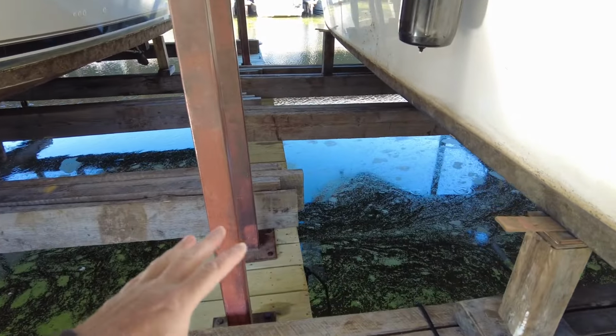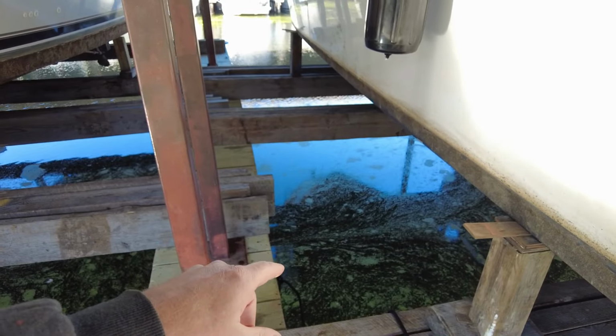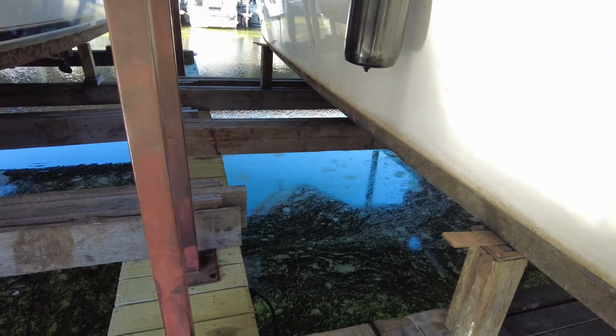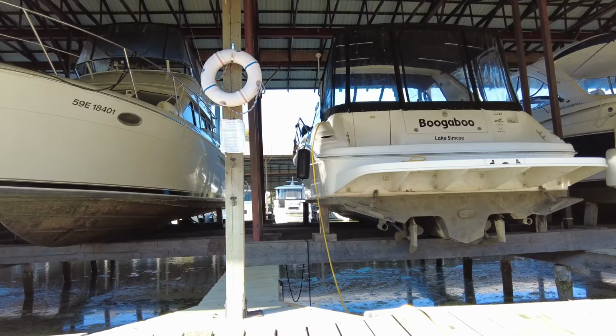hopefully I can, and just run a couple of planks across here. So when it comes time to clean the side of the boat and start doing my cleaning and even polishing in the spring, at least I have a more comfortable surface to work with here. Hopefully this one will work.